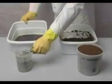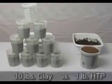Most of the oil is still present. In fact, the amount of the clay absorbent used to absorb 1 quart of oil is as much as 10 pounds, and still left an oily, messy residue.